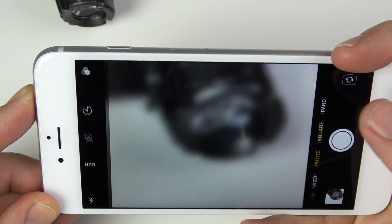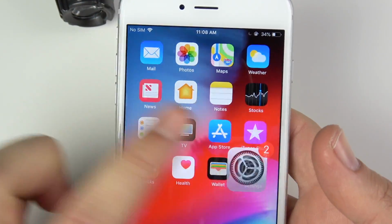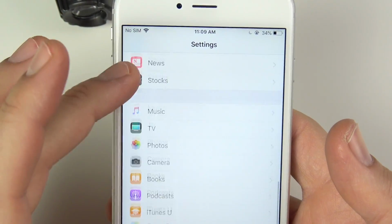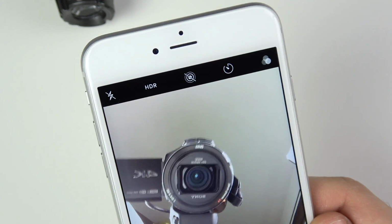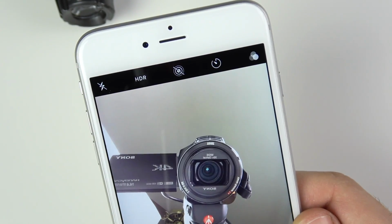And you have your square mode, pano mode, and if you go into video settings, you also do have the same 4K up to 30 resolution that most of the new iPhones give you, but you don't get one feature, and that's 4K 60. So if you were looking for 4K 60, the 6s Plus doesn't give you that. The front selfie camera is a 5 megapixel camera, so they have improved this front camera, but iPhones have been doing pretty decent selfies for some time now.